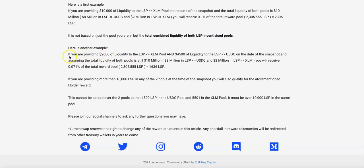So here's another example. If you're providing $2,600 of liquidity into the LSP and XLM pool and $4,500 of liquidity into the LSP and USDC pool, on the date of the snapshot, and assuming the total liquidity of both pools is still 10 million, 8 million in one, 2 million in the other, which doesn't make any difference, you will receive 0.071% of the total reward pool. So you'll receive 1,636 LSP tokens at the end of the month because you have that $7,100 worth of liquidity against the 10 million combination. It won't be worked out on this and on that. It will be your total liquidity against the total combination of those two pools.